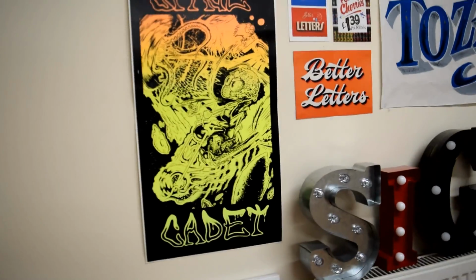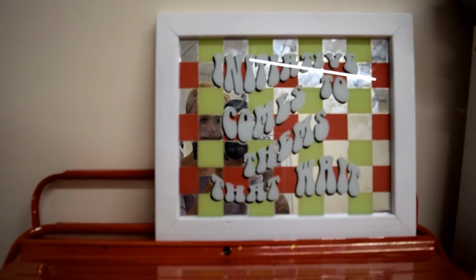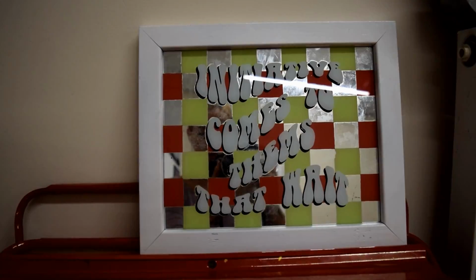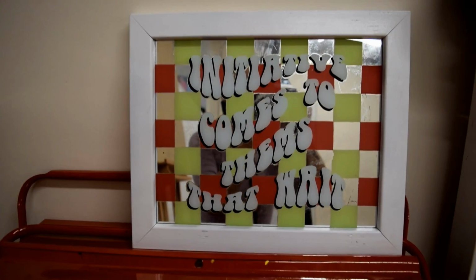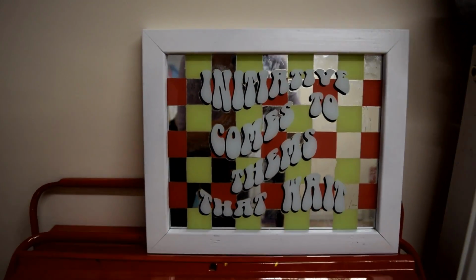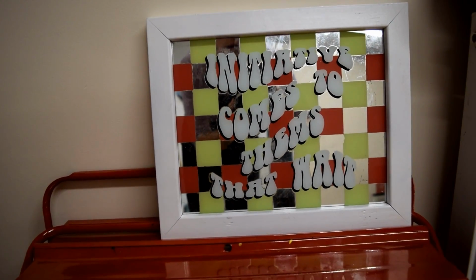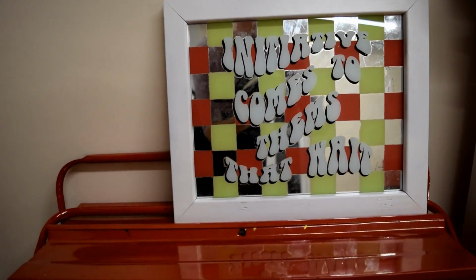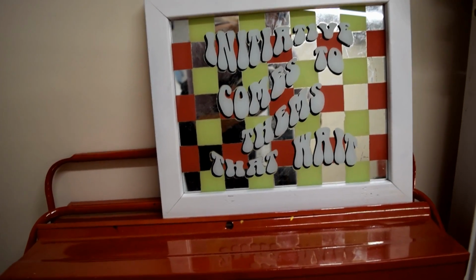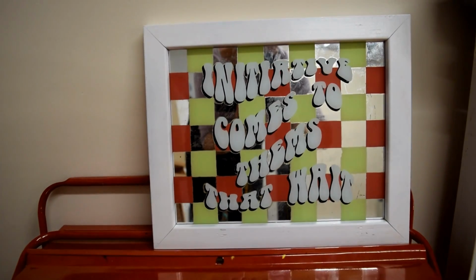And then this is one more piece of mine as well. So I didn't actually talk about the last piece, but that other piece was based on a Scarface quote, and this is based on a Clockwork Orange quote. And so I used a silver leaf to mirror some glass and hand painted the rest of it too.